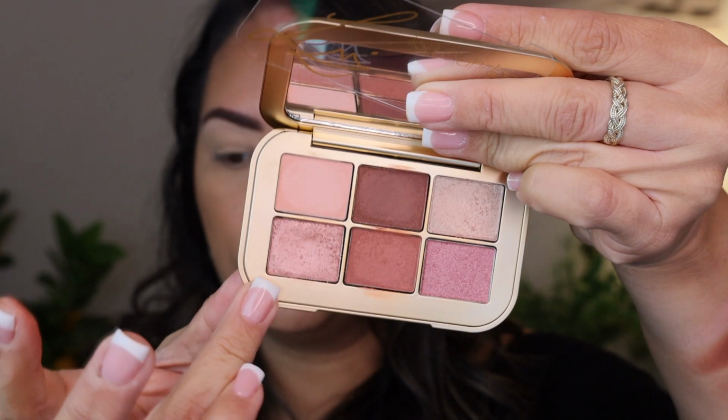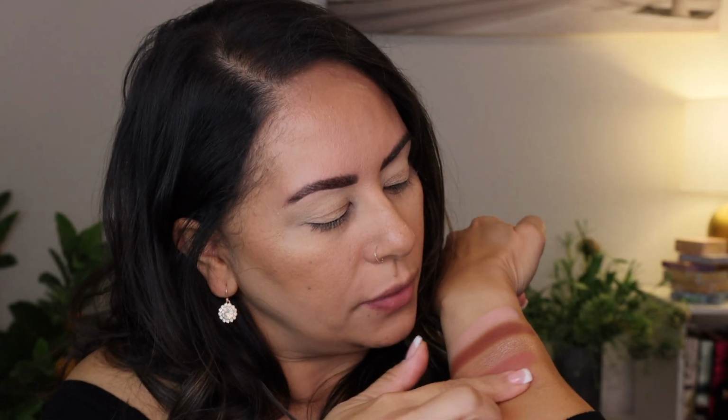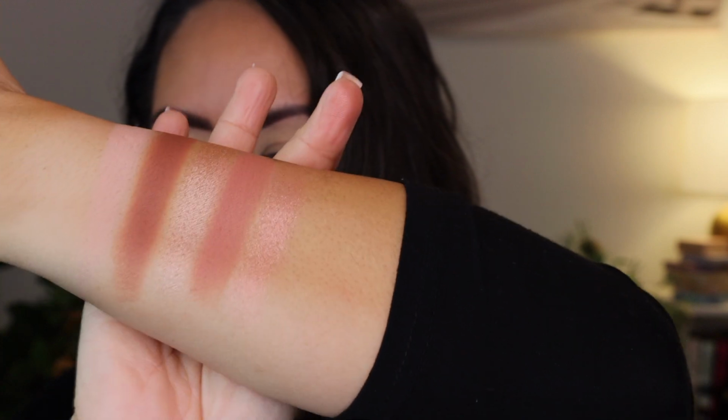Okay, so after swatching them, this is the Love in Venice. And the Love in Venice is a luminous shade, and rose gold is the description. You can barely see it, but it swatches really pretty, actually. Wow. Now this formula is a little different because when I put my finger in the pan to swatch, it did dip in a little bit. So it's a little softer, but it's gorgeous.